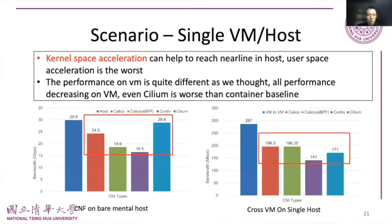In our results, we found that kernel space acceleration can help to reach nearline in host, but user space acceleration is the worst. The performance on VMs is quite different from what we thought. All performance decreases on VM, even CDM is worse than container baseline. Using VM to isolate CNF is a practical use case. So we have noticed that the existing acceleration solutions do not function in a non-tuning VM.